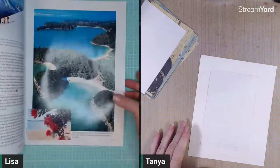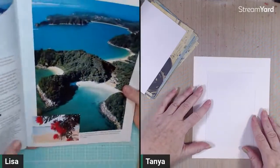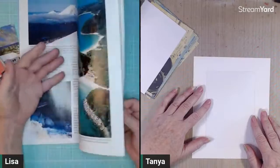My drawer, not me. Hi, Joyce. Hi, Joyce. I'm glad you're here.